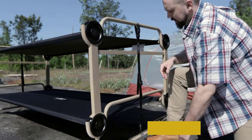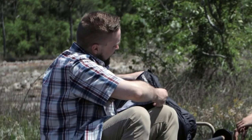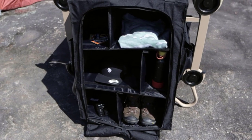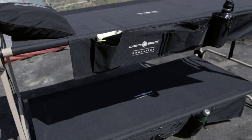The Disco Bed is perfect for indoor and outdoor use and assembles in minutes without any tools. The cot also features two organizers that can be used to store your belongings while you sleep, and it even comes with a carrying bag for easy transport. So don't wait any longer, order your Disco Bed Large with Organizers today.